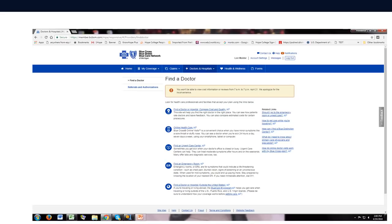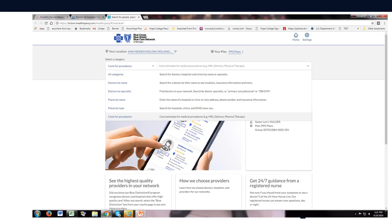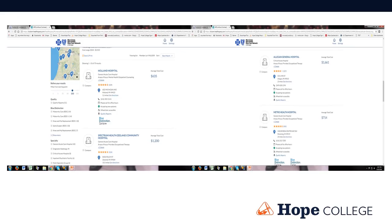Once you log into the Blue Cross Blue Shield site, and again, you can get to this site from the blue box on our website, you will notice under doctors and hospitals, the first choice is find a doctor, and under find a doctor is compare cost and quality. Once you log into that, you'll have a menu choice, and you'll scroll down and click on the cost for procedures. This will take you to a screen that will allow you to comparison shop those non-emergency or non-significant medical costs.